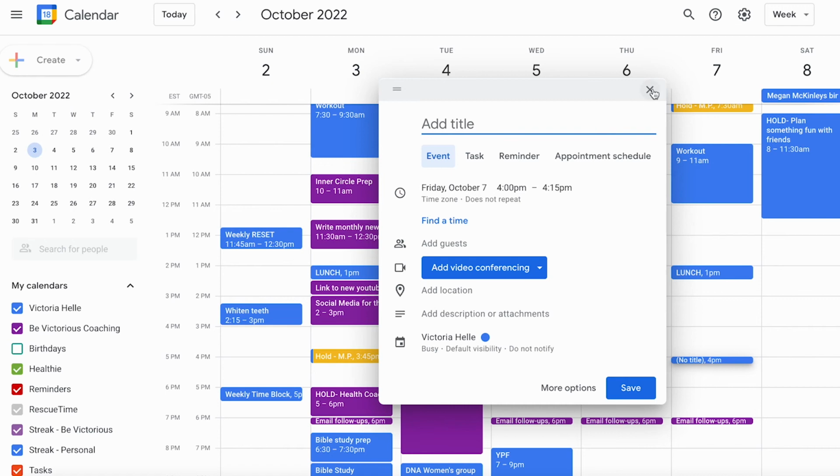So for me, I'm kind of a weirdo. I like going to the grocery store on Friday evenings because it's usually kind of dead. No one goes on Friday evenings, and it's just easy to get it out of the way. So I'm going to put that in here.